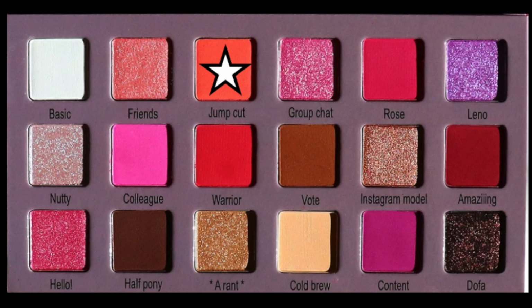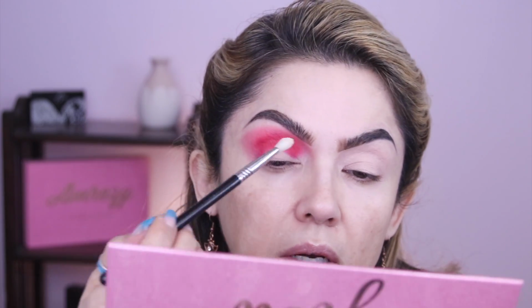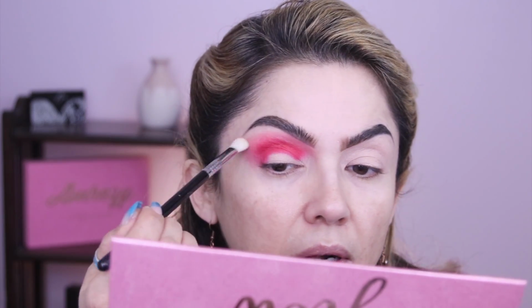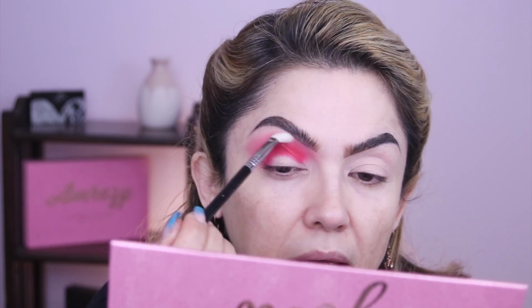Okay, so now that we have the pigment right there, I'm going to go in with Jump Cut, which is kind of this lighter orangey color, and I'm going to blend out that other, what was it called? Warrior color. So now we've blended that out. Then I'm going to take another blending brush and go back into that Cold Brew, which is like the cream color, and just blend out that last one, the Jump Cut. Really take it up high over here.